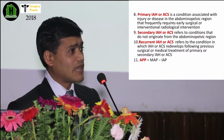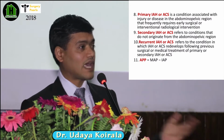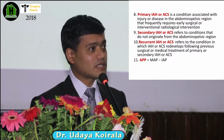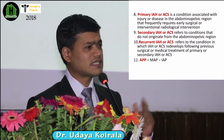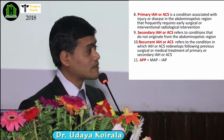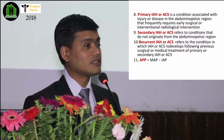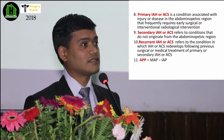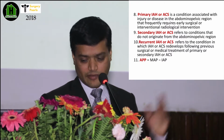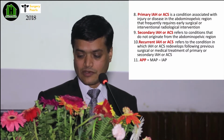And it is also classified as primary, secondary, and recurrent. Okay? You all know about primary. If the abdominal compartment syndrome is due to an abdominal organ, that is primary. And most of them are diagnosed because they come to surgeons, and surgeons are a little bit aware of abdominal compartment syndrome. But the secondary intra-abdominal hypertension or abdominal compartment syndrome is very less diagnosed because it usually occurs in ICUs, CCUs, medical wards, where people are not that aware of abdominal compartment syndrome. Okay? And recurrent means the condition in which intra-abdominal hypertension or abdominal compartment syndrome redevelops following previous surgical or medical treatment.